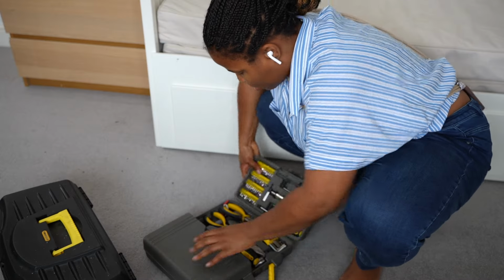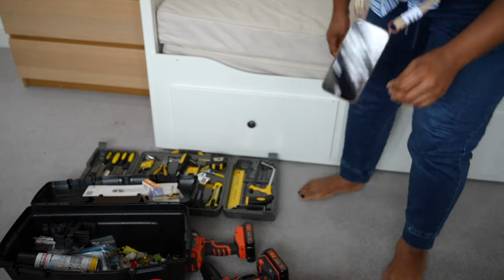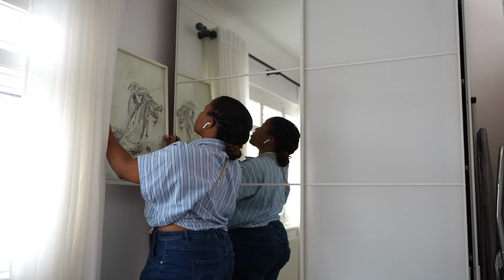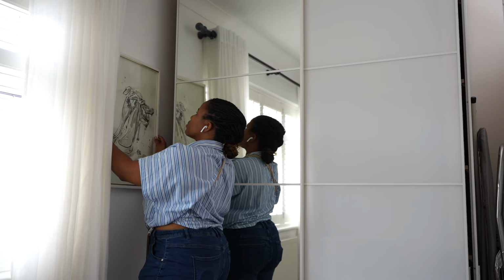I'm going to hang it on the wall on the side there. It's just a pair of shoes. I'm going to hang it up there, and I think I'm going to have a plant there so we can have some injection of plants and greenery in the space.